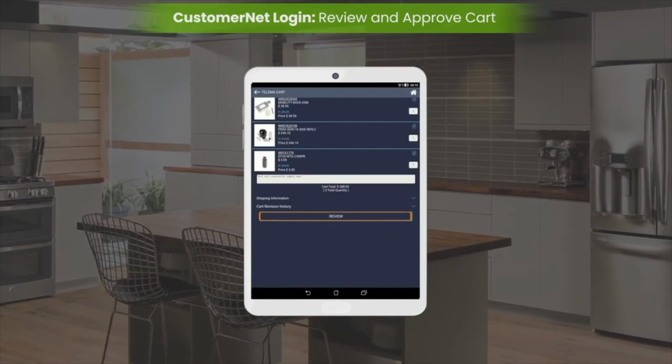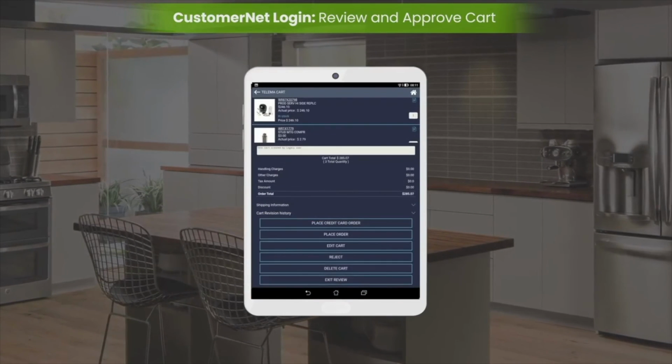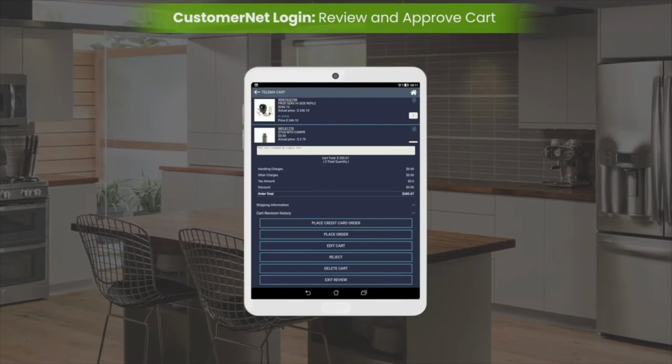Click Review to assess the contents of a cart submitted for review by someone else in your company. You can place an order for the cart. Alternatively, you can edit, reject, or delete the cart.